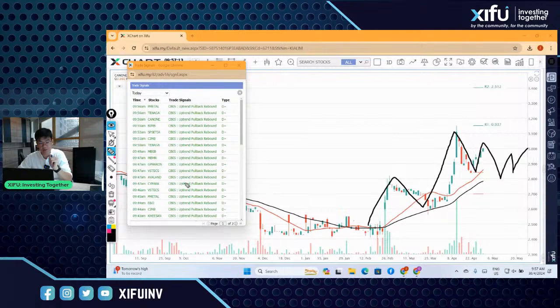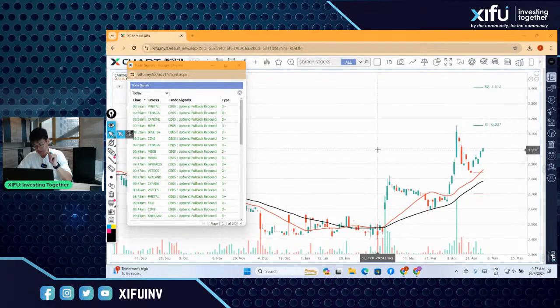Tali work, if not mistaken, we traded before. Tali work, is it? Sorry, Resin Tag. Okay, Resin Tag. When it becomes quiet, it's very boring one. Or sometimes you can even exit, right? So P Metal changes to full, maybe lah, or maybe IOIPG lah.